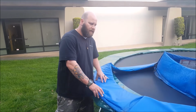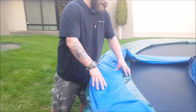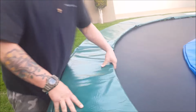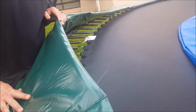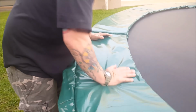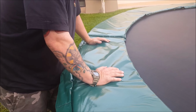So as you can see here, you can see the difference in the width of the two pads. Ours is going to be wider than the competitor's. Another thing that you want to be looking for is the way our spring pad actually extends out 4 inches past the springs, making it very difficult for you to get caught in the springs. One other thing you want to see is that the thickness of our pad also is going to stop you from getting caught in the springs.